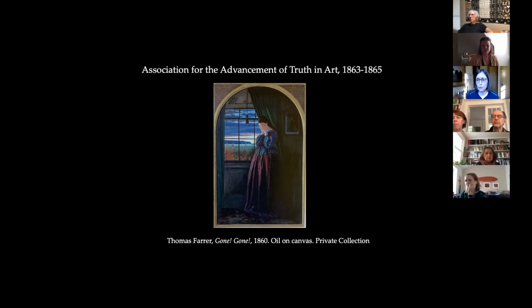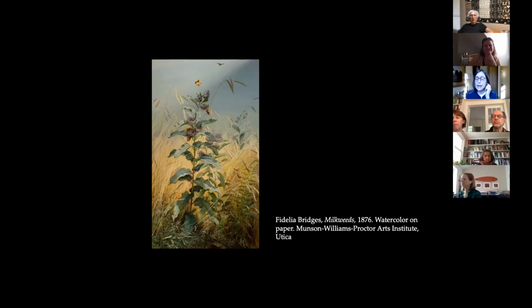But genre painting and figure painting was really not what the American Pre-Raphaelites were all about. In fact, they were very much about the landscape. If I could just have the next slide. And in particular, the landscape painted in the way that John Ruskin advocated. So in this really quite stunning work by Fidelia Bridges, she very closely observed this milkweed plant and depicted it in exquisite detail. So that's what they were really all about.